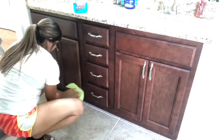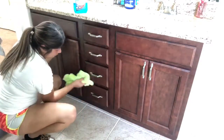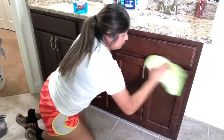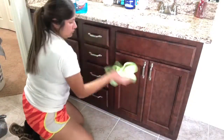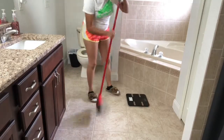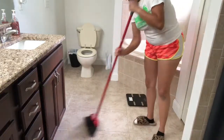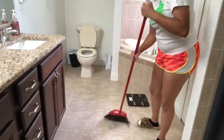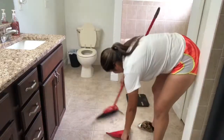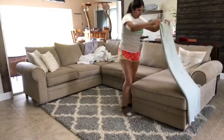So it's a little hard for it to pick up on camera, but the cabinet here was a little dusty, so I'm just going over it with a rag, and I'm not using any products. I'm just using the rag itself and just kind of wiping it all down. And then I'm just getting everything picked up from the floor, swept up, because I do shed a lot of hair, and I tend to always find hair on the floor.